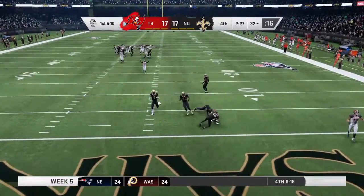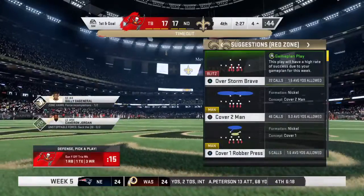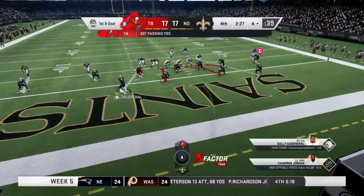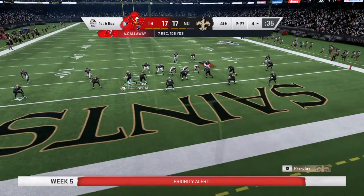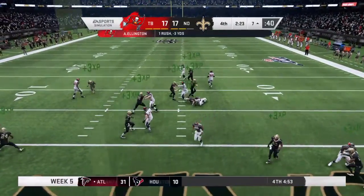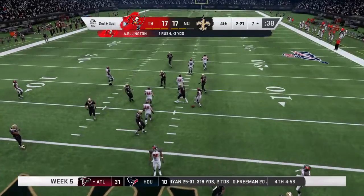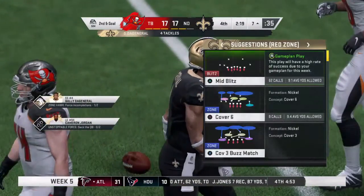That is caught at the 7. And they do get him down, but not before he's able to slip it inside the 5-yard line. A really good pickup of 28 yards. They'll try and run for it on 1st and goal. And that one blown up quickly, as he's going to be stopped before he can even get started.